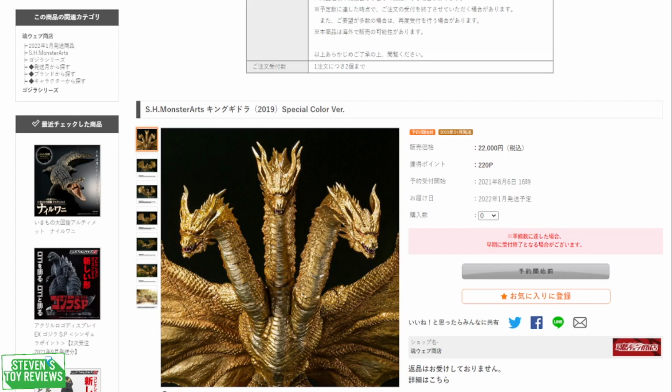You can only go to the P Bandai website in order to purchase this. This is not going to be available at wholesale. Everyone who is going to be purchasing this is going to have to pay at minimum 22,000 JPY in order to get this release. Now, something to really keep in mind here is you may have some folks who say, oh, I was able to get this for a good deal, I'm going to be selling it for however much.